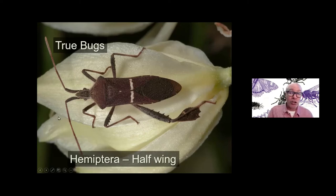They're very good at synthesizing chemicals from their food into secondary compounds that they use for their defense. Ever heard of a stink bug? That's a true bug that has a true ability to make some true stink. It's a defense. Anything that ever bites down on a stink bug will never bite down on another stink bug as long as they live.